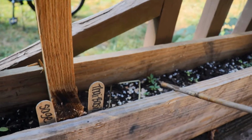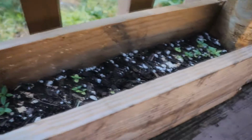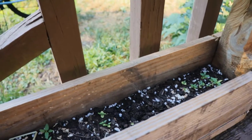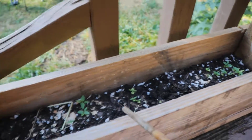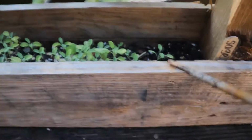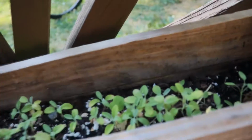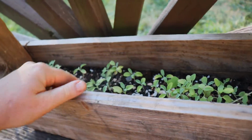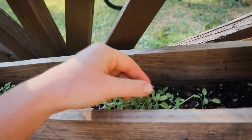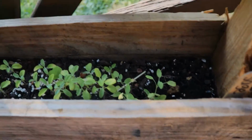The Thai basil is actually coming in. I thought that was gonna kind of crap out on me like the other ones, but it's actually coming through. It looks really good. The sage, still taking its time, but it's still coming in really nicely. I don't believe I've lost any of them. They're just getting taller, and they still smell really good.